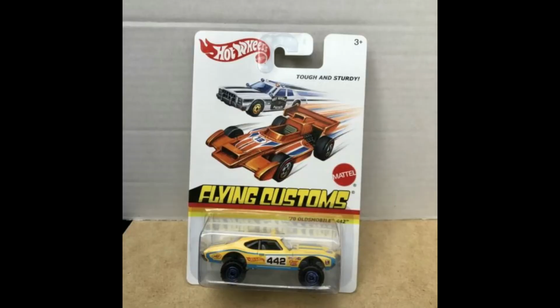Then I had another sale of a Hot Wheels Oldsmobile 442. I'll put a picture in here. I went for £10 plus postage.